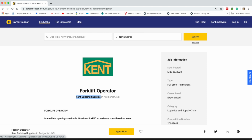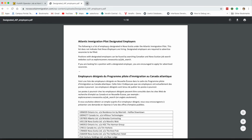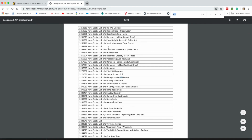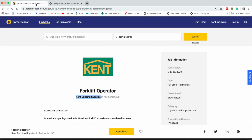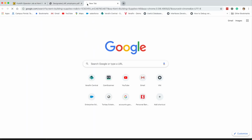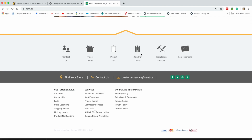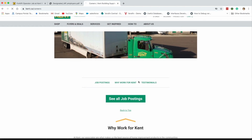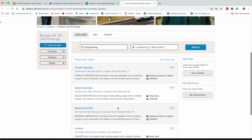As the list is a PDF copy, you can use Find or Ctrl+F from your keyboard to search the employer. So yes, we have it for Kent. So let's go to the official website and apply for the post. So let's take the career page from the official website. Here we have the link to see all the openings available with this company. However, I'm going to locate the opening we saw before.